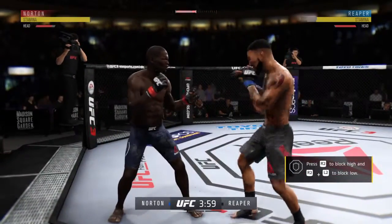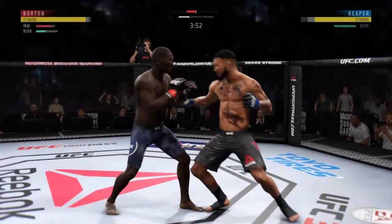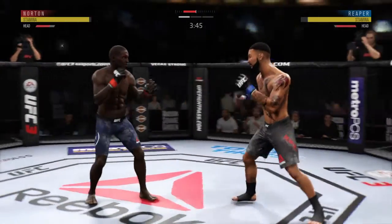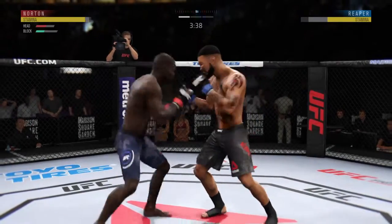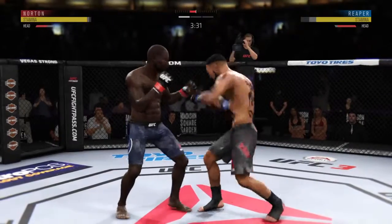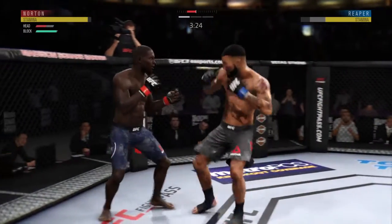He's already landed several in this round and really starting to do some appreciable damage to his opponent's lead leg. Both fighters exchange in the pocket here. Hurt him with that uppercut. Uppercut. The left hook hits home. Oh, huge uppercut lands again. He didn't miss with that uppercut.